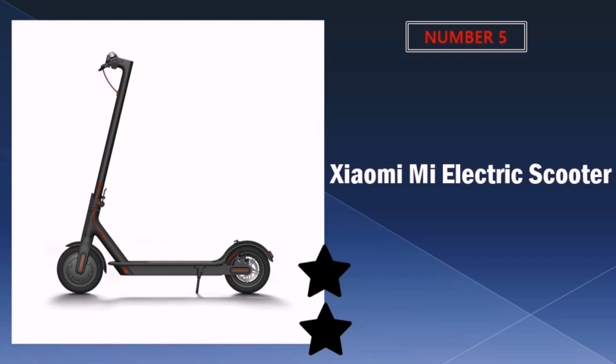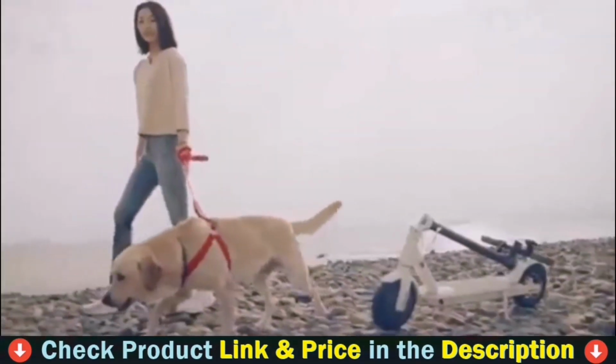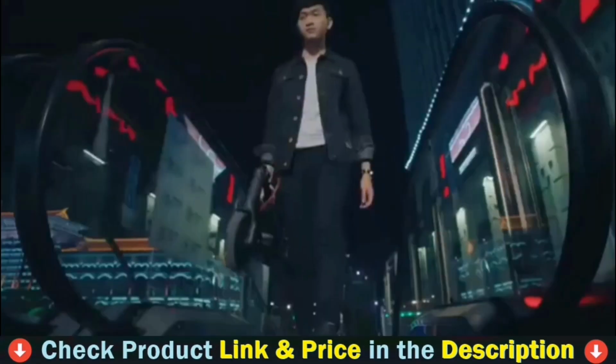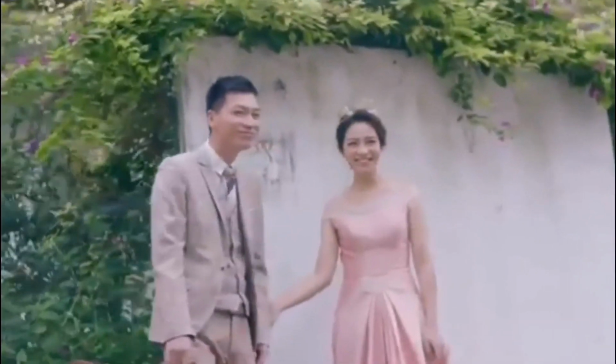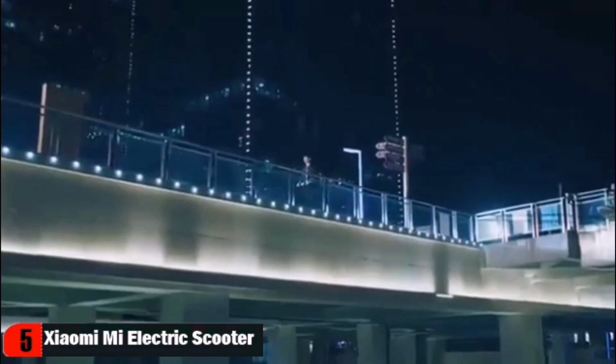Last in our top 5 best electric scooter under $500 list is Xiaomi Mi Electric Scooter. Mi Electric Scooter has a forward-thinking design that inspires and moves, just as it moves you ahead. Strong yet lightweight, the sturdy frame is made of aerospace-grade aluminum, which has a low density and high structural strength. It also has excellent thermal conductivity and corrosion resistance for added durability.